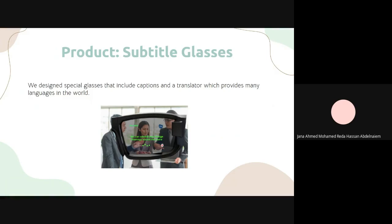Our product, top price glasses. We designed special glasses that include captions and a translator which provides many languages in the world. Our aim for these glasses was for people with hearing issues and tourists to benefit from this, since not many people know sign language and not all tourists study languages when traveling for a vacation. And an addition to this is that people could adapt to this and learn new languages.